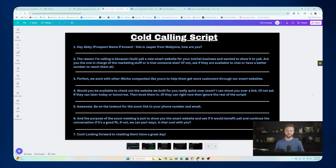appointments. If they can't, then you can say, no worries, would later today or tomorrow work better for you? And you can give them 2 other options if they can't do it right then and there. But sometimes they're just available and they can jump on a quick call and you can show it to them and you can get them while the iron's hot. And then you'll want to book them in for whatever time they decide.